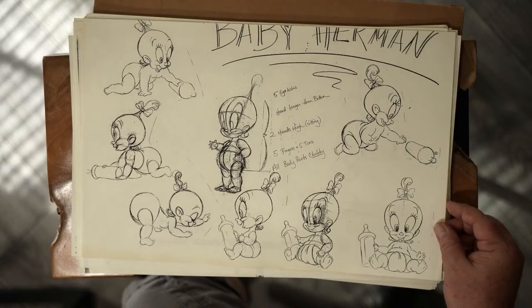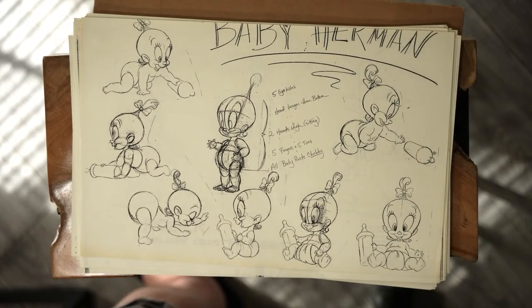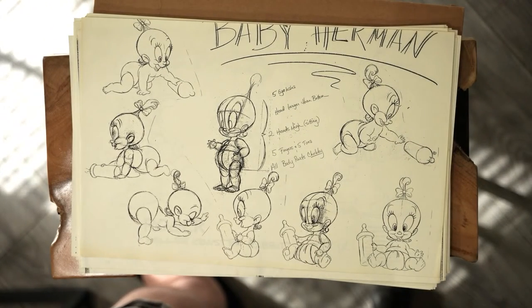Did you create model sheets for Snow Bear? And if so, do you ever plan on sharing them? I created a couple of model sheets of Glenn, the polar bear.